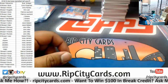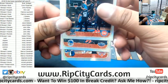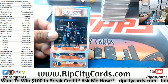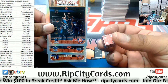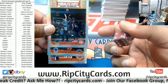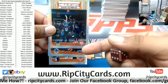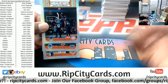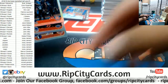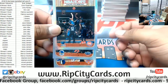The rest must be random. So you'll notice I have a team on the left and on the right here at the bottom of the card. For these, I'm going to roll a die. If I get an odd number, it's going to go to the left side team. If I get an even number, it goes to the right side team. So odd left, even right. Here we go. Even number, six, so it's going to go to the right side team.